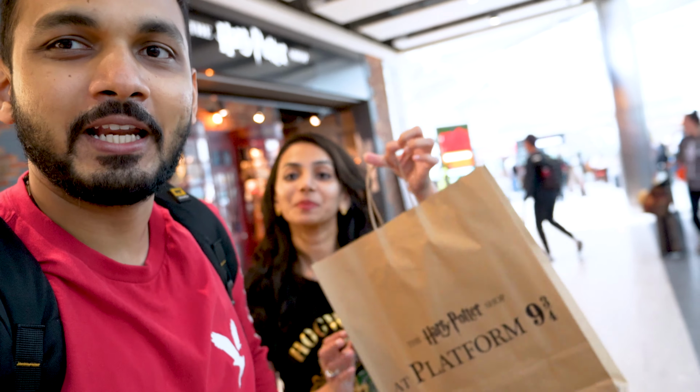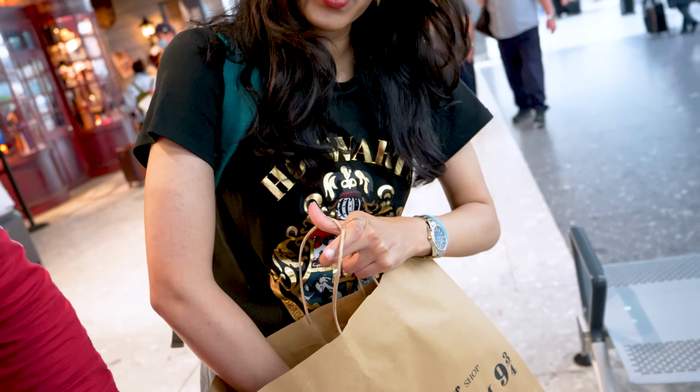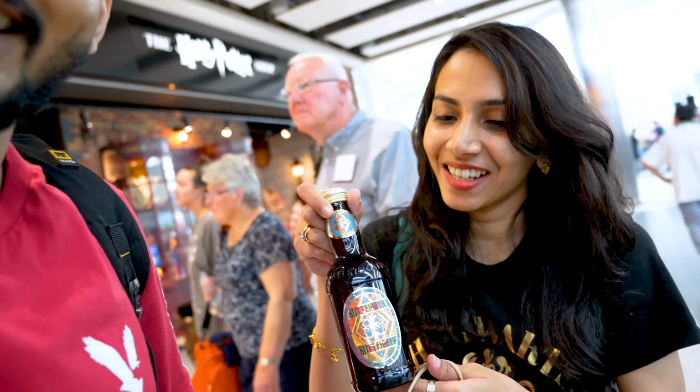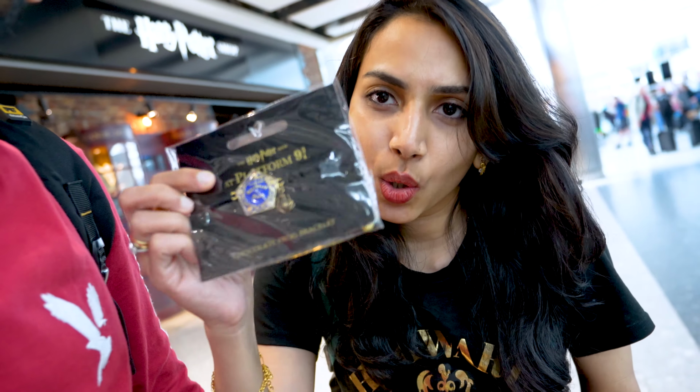Okay, so we got a few items from the Harry Potter store. You want to show? Yeah. First of all, the butterbeer. Butterbeer. This is just a bracelet. A chocolate frog bracelet. I don't know if it's big enough.